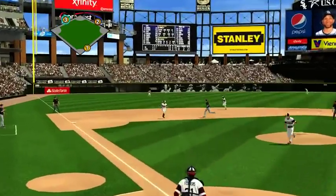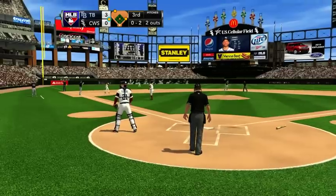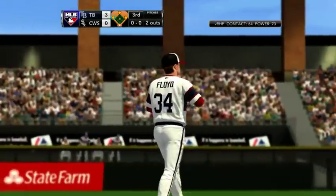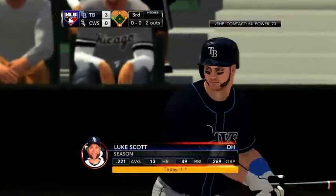A line drive towards short. And there's another one. Couple of quick hits. So let's see what happens. Luke Scott's at the plate. Well, the sky is falling. I mean, now it's 4 straight hits. He's got to start wondering what's going on. Maybe he's tipping his pitches or they're just figuring him out.